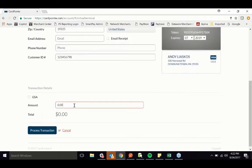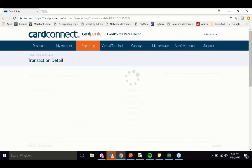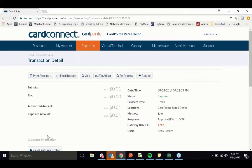So I put in my customer information, pulled up my customer. I'm just going to go ahead and enter my dollar amount here and process the transaction. Again, the transaction goes through. We're always showing the currency that we process the transaction in because we can process transactions in over 181 different currencies.